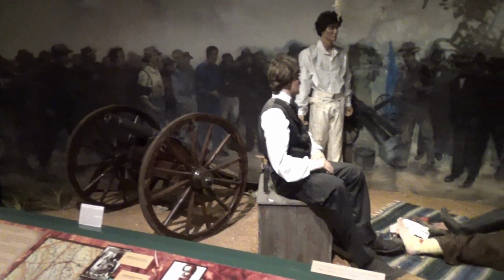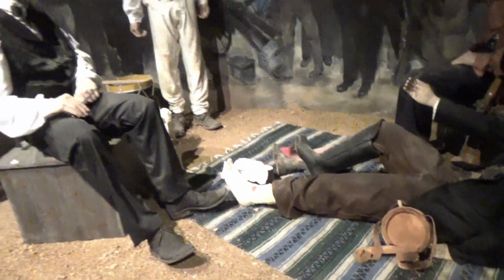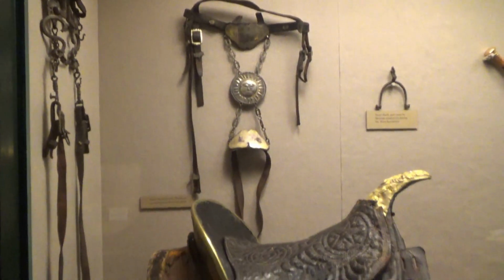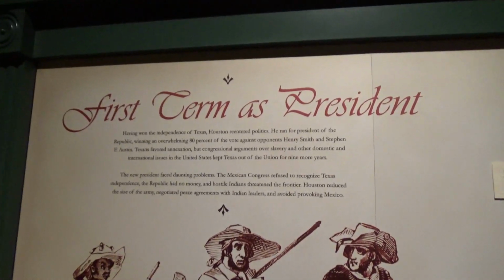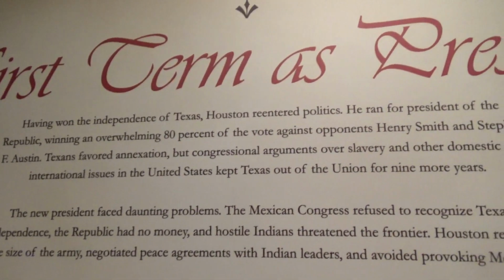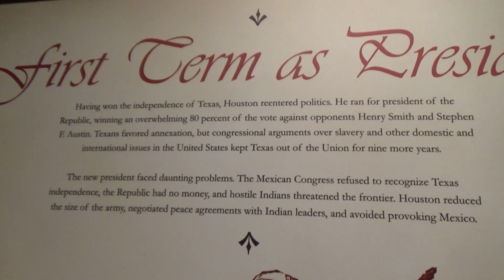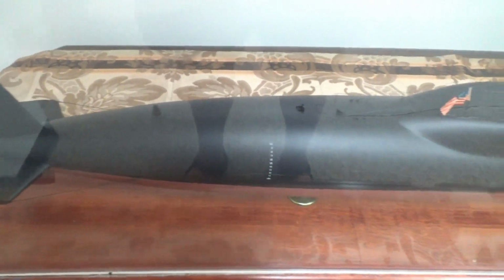I got a cannon and a battlefield scene here with these life-size figures. They also have a collection of artifacts from Santa Ana, if you remember that from your history class. When Texas gained independence from Mexico, Sam Houston became the first president of the Republic of Texas, and the annexation of Texas to the United States Union was a long-fought political battle. Here's a model of a nuclear submarine that they named the Sam Houston.